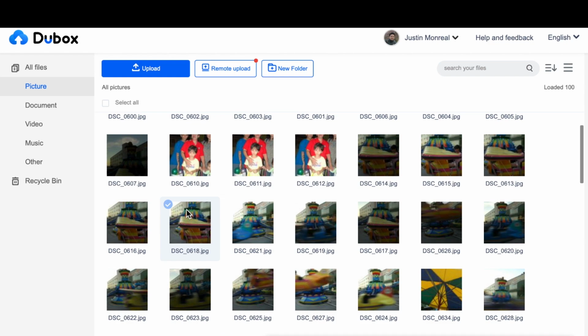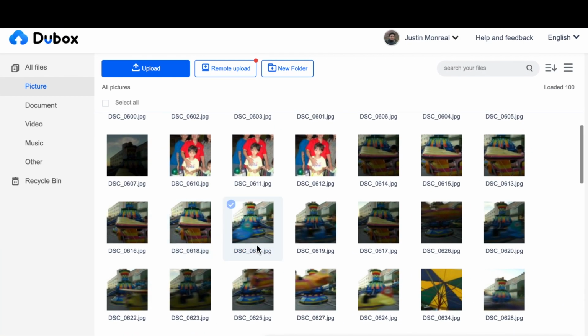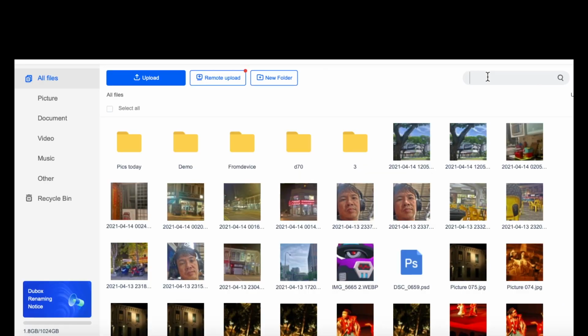In terms of interface, Dubox looks and behaves more like Google Drive than Google Photos. That's a negative if you expect a service with photography-focused features. You can rename files though, and folders, and move files and folders around your account.